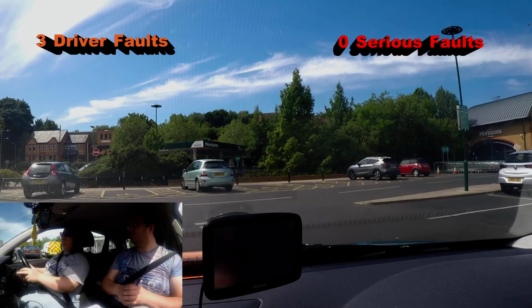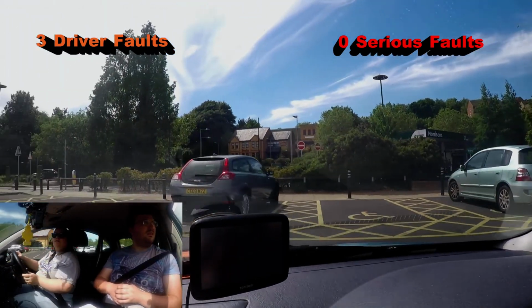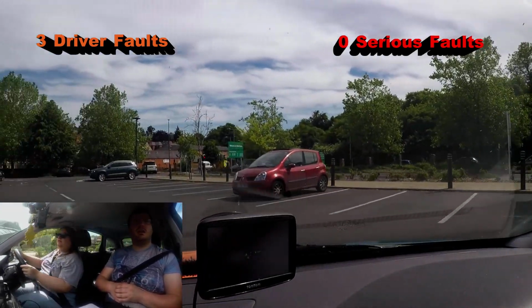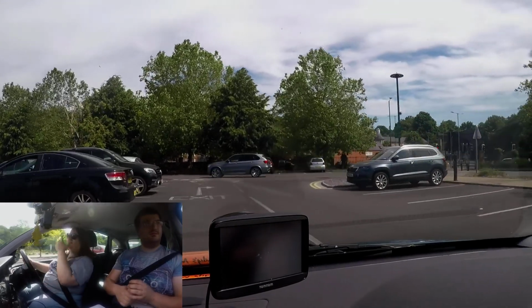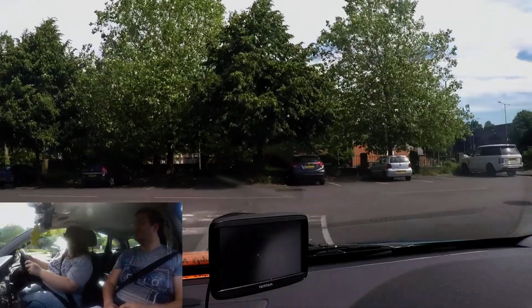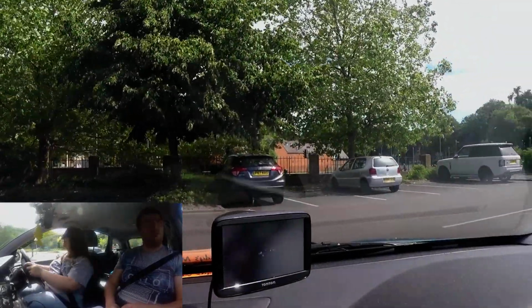Turn left, then cross the roundabout and take the second exit. And turn right at the end of the road.